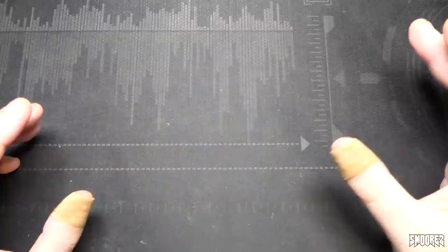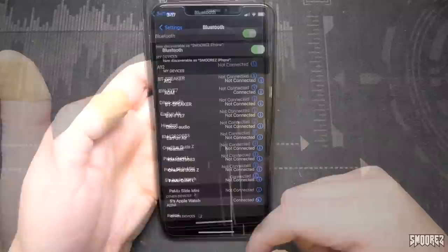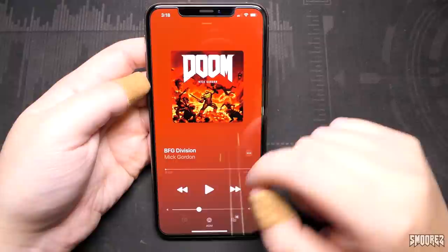So on my iPhone just here, I'll power these on. You've got to hold power and keep holding it for it to say pairing mode activated, and then it does come up as AGM. All right, it's told me they're connected, which they are, so I'm going to go to my music and test them out. I've got BFG Division here. I've turned the volume to halfway just so it doesn't blow my eardrums out. I'll go ahead and play this and see how it sounds.